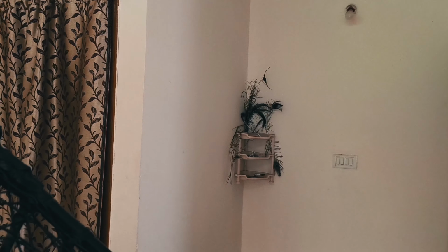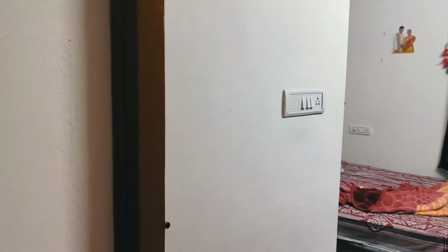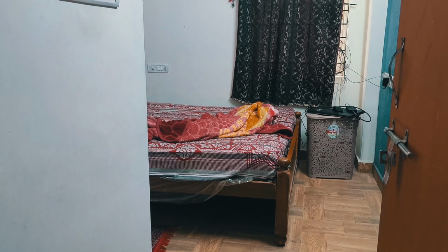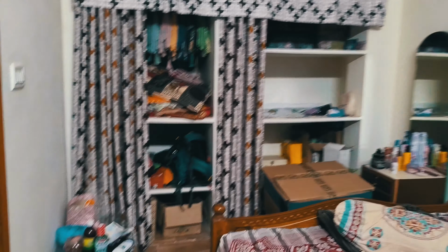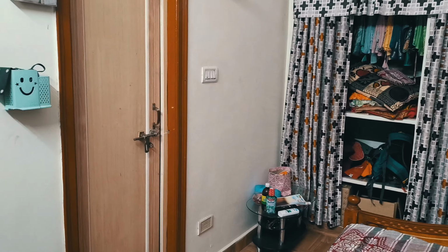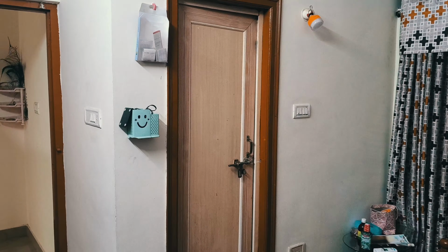These are two bedrooms, master bedrooms. Is that a washroom? This is one another bedroom.